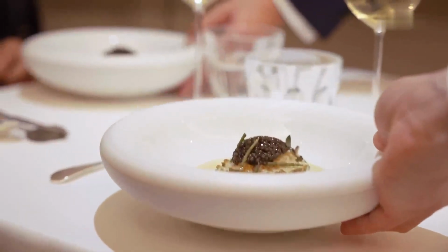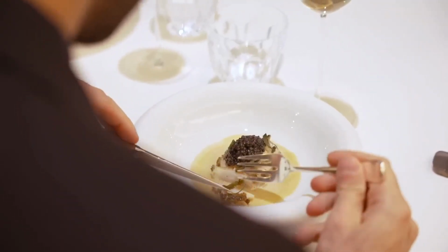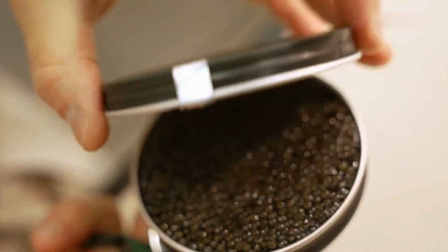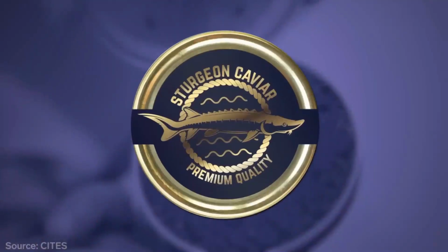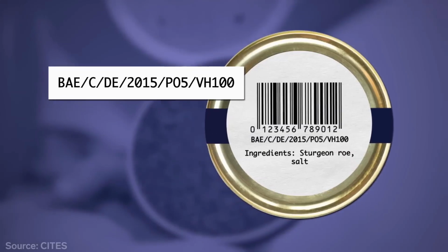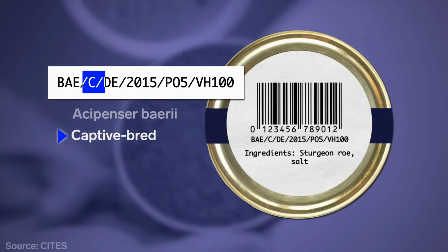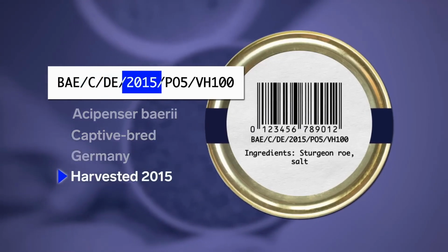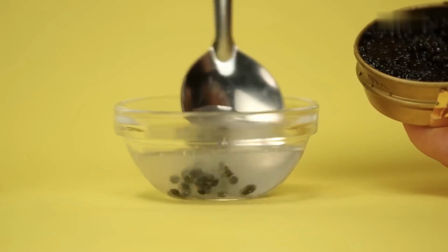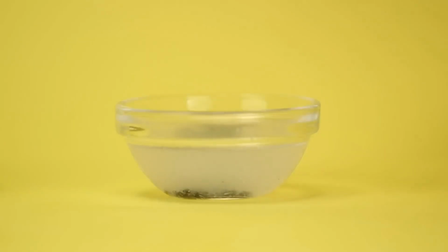So say you want to splurge. How do you make sure you're buying the real deal? Well, if you're at a restaurant, ask to see the tin. Every package should have a non-resealable label. And any commercial tin imported into the US should have a certificate label, something like this. It will tell you the species of caviar, that it was raised in captivity, the country of origin, and the harvest year. You could also use the hot water test. Real caviar will harden in hot water as the proteins cook. But if it's artificial caviar, it'll dissolve.